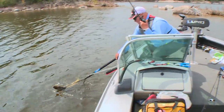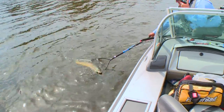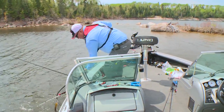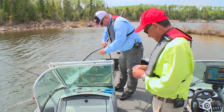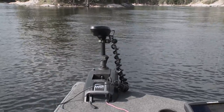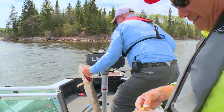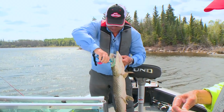That's a nice pike right there. Oh, he doesn't fit the net. He's grunting. Nice. Beautiful colors. We're going to need a bigger net. Okay. Yeah, that MotorGuide's working. If you look at it, it's just going and holding us right off these rocks. It's got that pinpoint GPS.